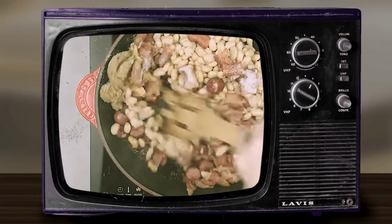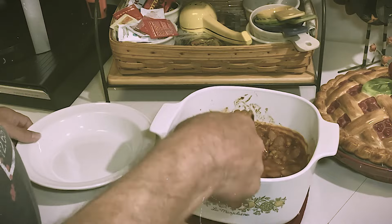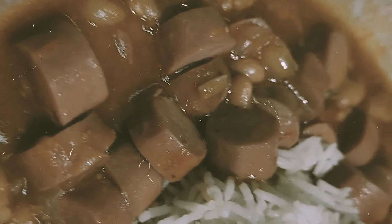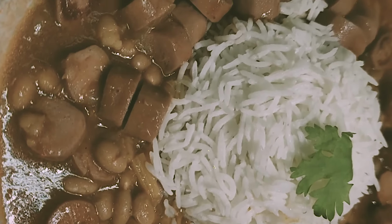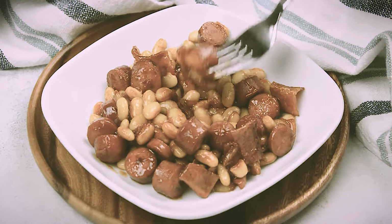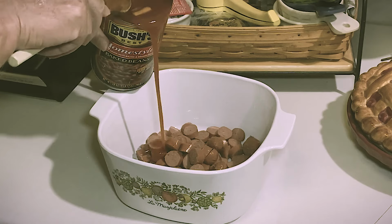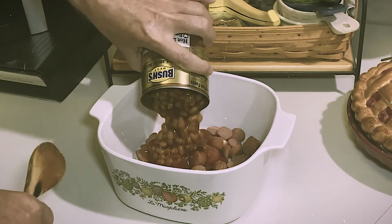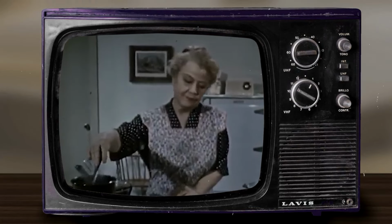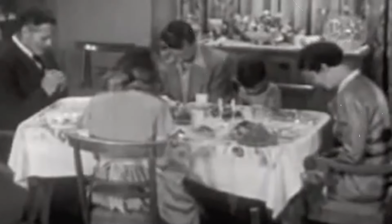Even today, it's hard not to feel nostalgic when a pot of beans and franks bubbles on the stove. Modern versions might use smoked sausage or gourmet baked beans, but the heart of the dish remains the same. Simple food that feeds both hunger and memory. It's proof that sometimes the best dinners come from a can, a skillet, and a little creative stretching of what you've got. Because in the 1950s, a meal didn't need to be fancy. It just needed to be shared.